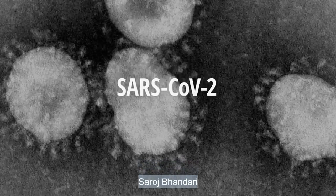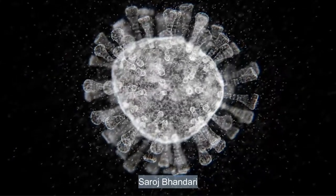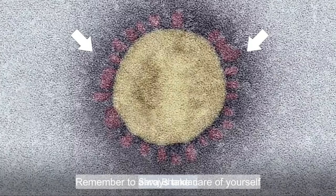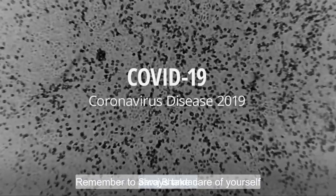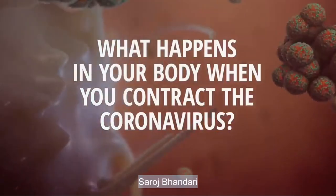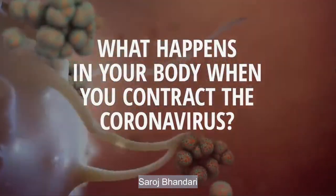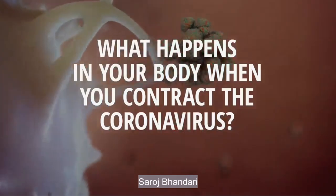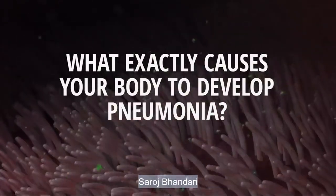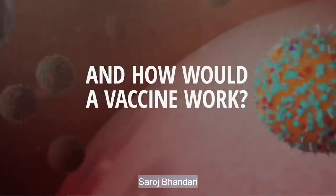This is SARS-CoV-2. It belongs to the family of coronaviruses, named for the crown-like spikes on their surfaces. SARS-CoV-2 can cause COVID-19, a contagious viral infection that attacks primarily your throat and lungs. What actually happens in your body when you contract the coronavirus? What exactly causes your body to develop pneumonia? And how could a vaccine work?